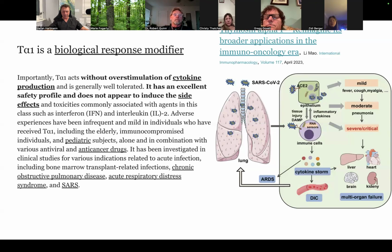But there's a lot of mechanisms for why it was helpful for the cytokine storm. The thymosin alpha 1, without overstimulation of cytokine production, is well tolerated. It has a good side effect profile.